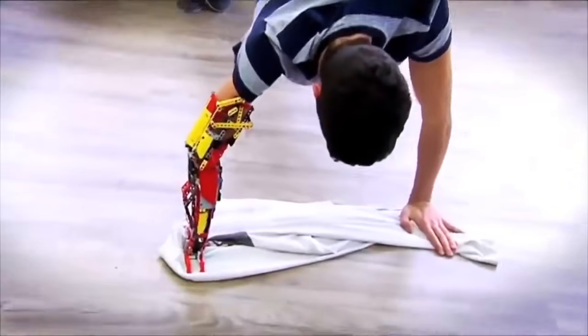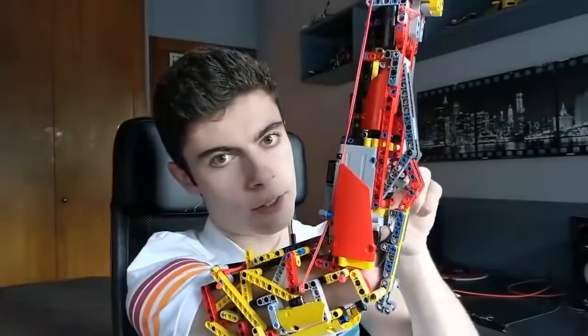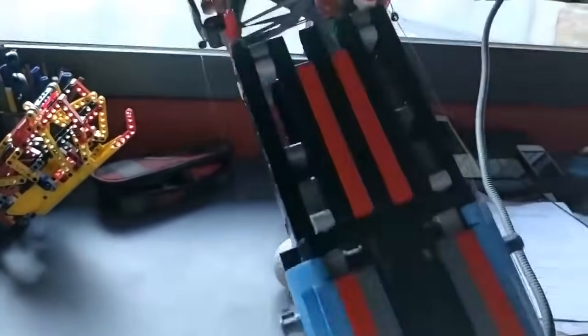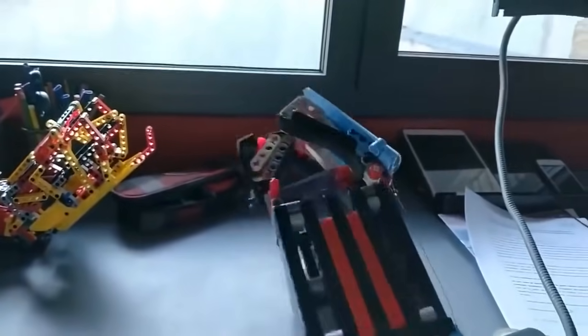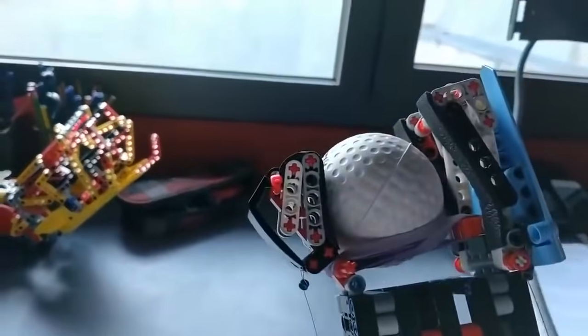This guy was born without his right arm, so he created his own prosthetic arm made of Legos. That keeps my arm inside the actual limb. So this is the arm from my point of view, and as you can see, I can move the hand like before, and I will show you how I can grab things with the mechanism I built.